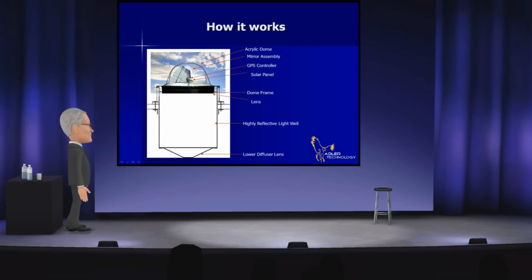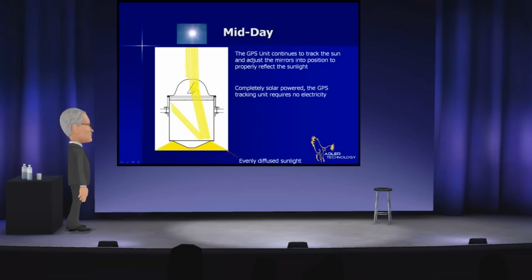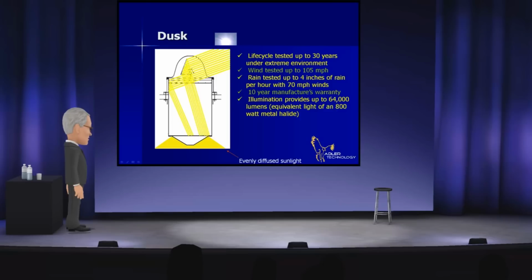Using these simple diagrams, I will show you how it all works. As soon as the sun starts coming over the horizon, the GPS units start tracking. When the sun is about 10 degrees above the horizon, the mirrors start reflecting the sunlight. The light well is also reflective and helps bring the light into the building. With the lens at the top and bottom of the light well, a thermal barrier is created and heat is trapped. The lens at the bottom of the light well diffuses the natural sunlight evenly into the workplace. The GPS unit moves the mirrors every 10 minutes, keeping them in position to properly reflect the sunlight. Come dusk, the GPS unit is still tracking the sun.